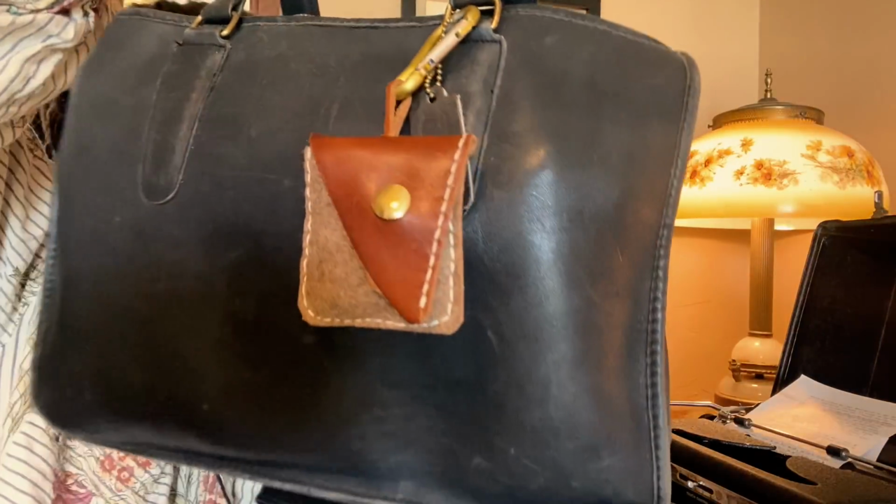And this leather feels very similar to this beautiful Coach leather. It has the same texture just about. Maybe it's a little bit softer. The Coach might be a bit grainier.